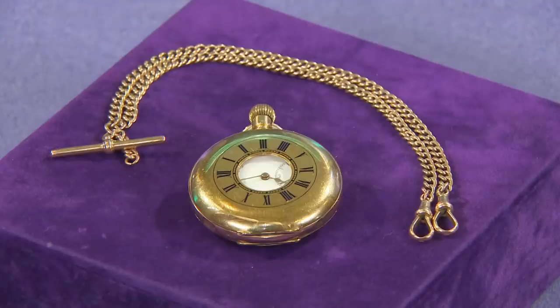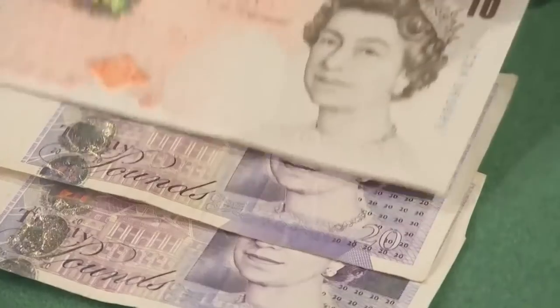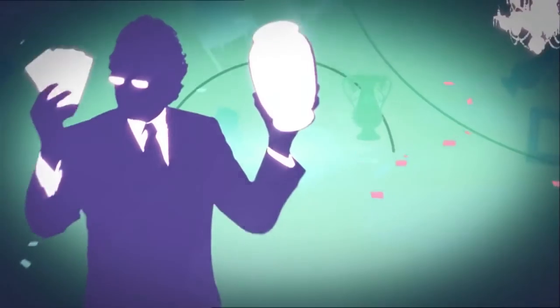Well, Debbie, you kept your hand, but will you lose your shirt when you sell it? We'll find out later. Also coming up, you don't have to say much in this game to get your point across. What about £50? Oh, dear, oh, dear.